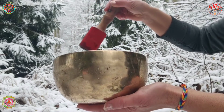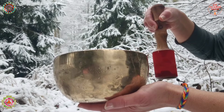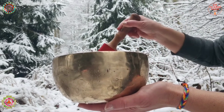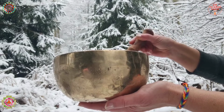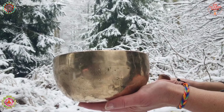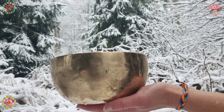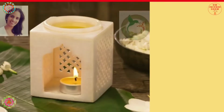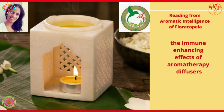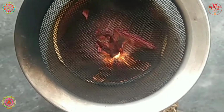So Floracopia, if you know, is a website where you get all types of essential oils and stuff. So there's something about the immune enhancing effects of aromatherapy diffusers which I thought would be quite relatable for incense makers like us and incense enthusiasts, because it talks about the molecules of the incense, the essential oils that go into the environment and help us in various ways. So let's read this. It says, the immune enhancing effects of aromatherapy diffusers.